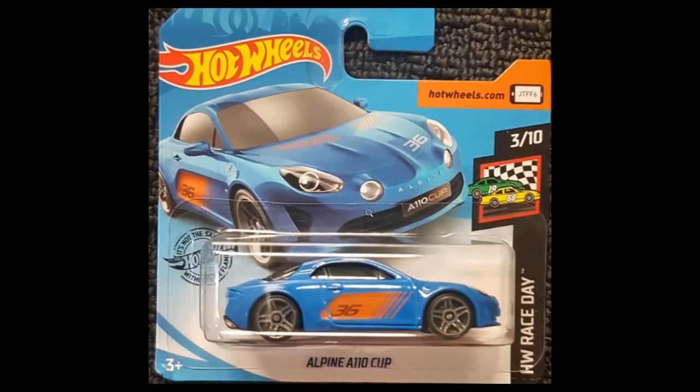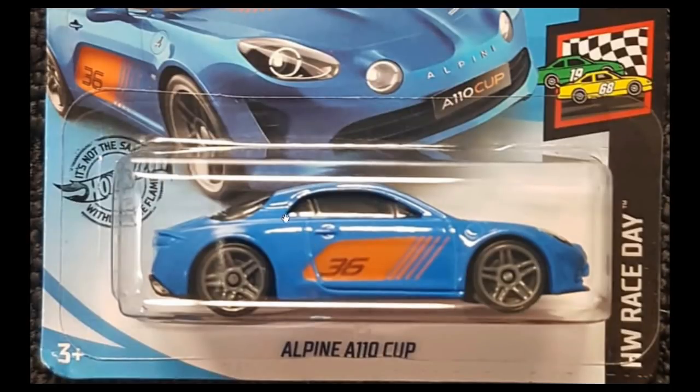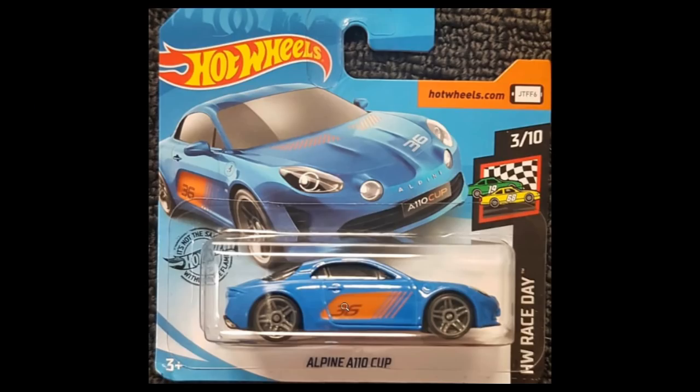So some clearer pictures of the new cars here. We also featured this one in a couple of videos ago. So this is the new Alpine A110 Cup. So yeah, in blue. It has number 36 on the side, and I don't know what this pattern here is called, but yeah, blue and orange, looks good. Detailed headlights and taillights for this car.